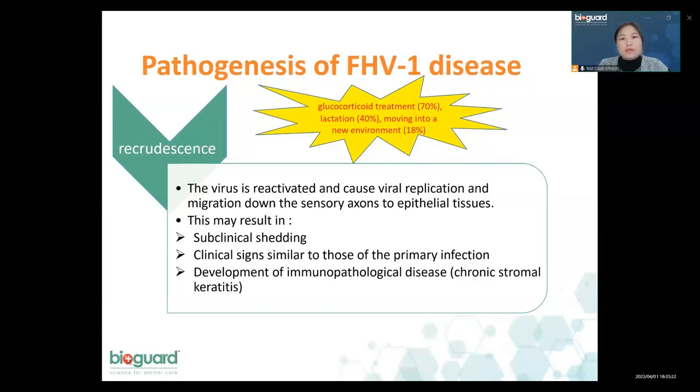This may result in three outcomes. Number one, subclinical shedding. Number two, clinical signs similar to those of the primary infection. Number three, development of immunopathological disease. Most typical is chronic stromal keratitis.